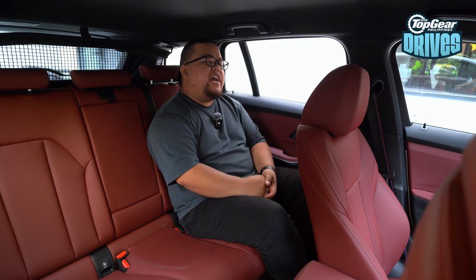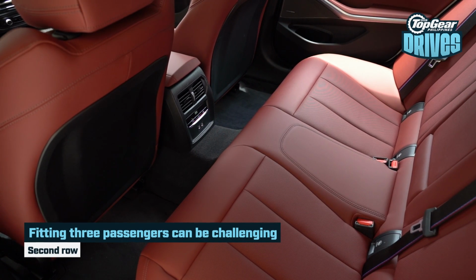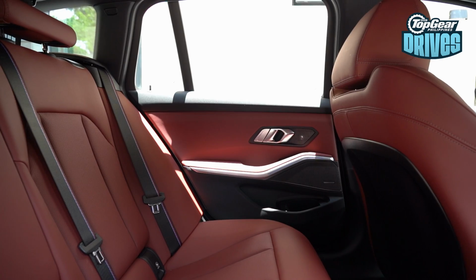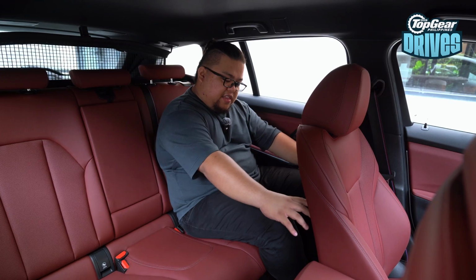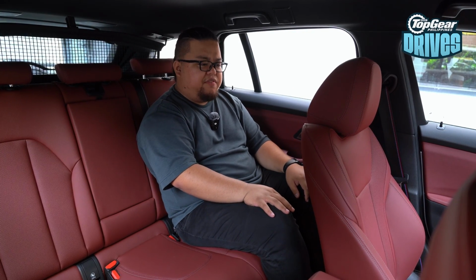The M340i is technically a 5-seater wagon, but it's more of a 4+1 in reality. See this tunnel in the middle? It's impossible for a full-size adult to sit here. But if you do not need the space for a 5th passenger, it's actually pretty nice to be in the back row. While there isn't a lot of room to work with here, see this much space is left if you have like a 6-footer in the driver's seat, which is actually not that bad if you think about it.